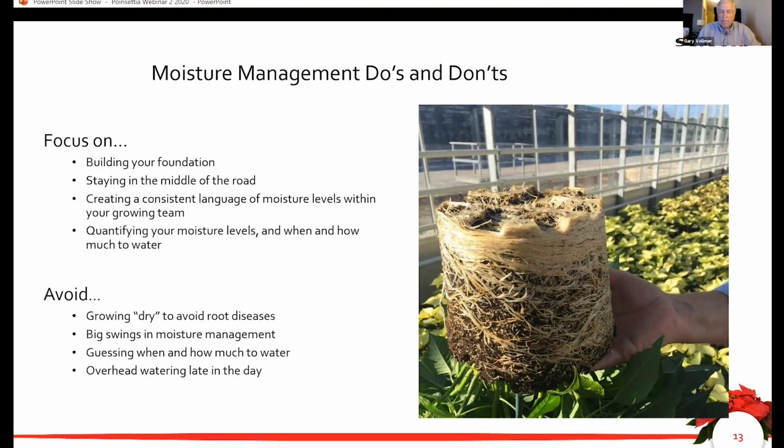Personally, I think Segway is the best rescue product out there for pythium, but the other thing is the consistency. I think that's so important, that you be consistent in your water.